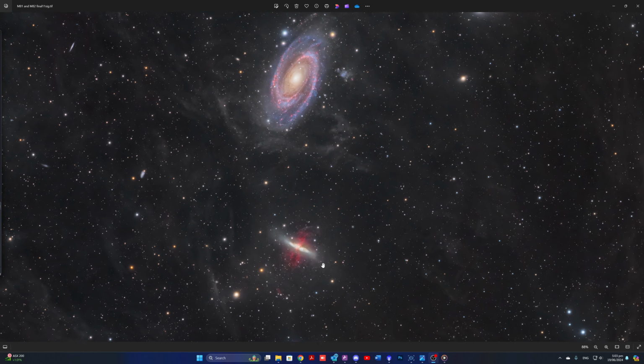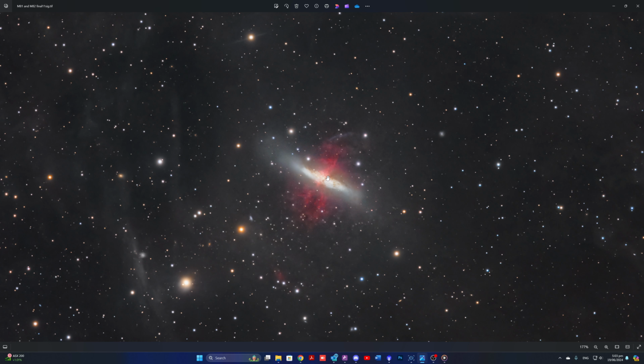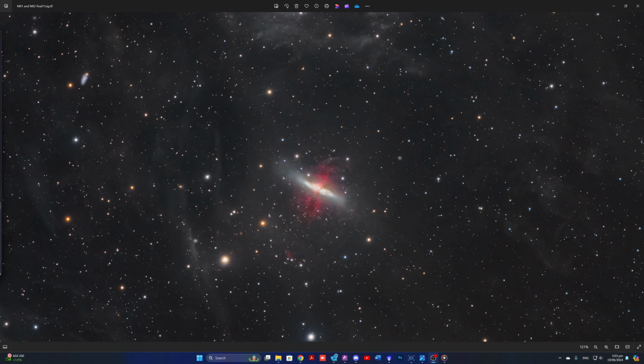I've always loved the look of M82. This is about 12 million light years away, and it's what's known as a starburst galaxy. And the starburst activity is thought to have been triggered because of interactions with Bode's galaxy here. Now it was discovered by, I think it's Johann Bode is how you pronounce it, in 1774, so a long time ago. And it was described as a nebulous patch because back then they weren't really aware of the fact that there were other galaxies.